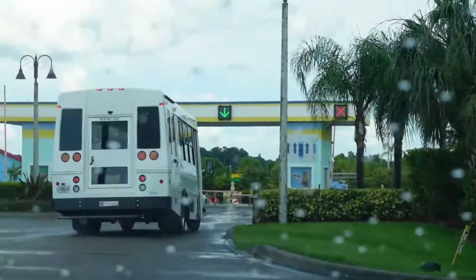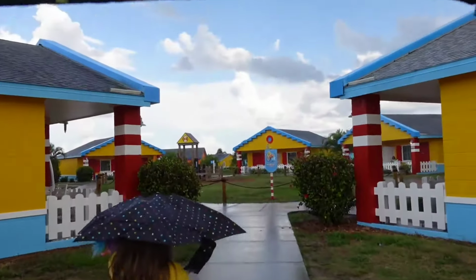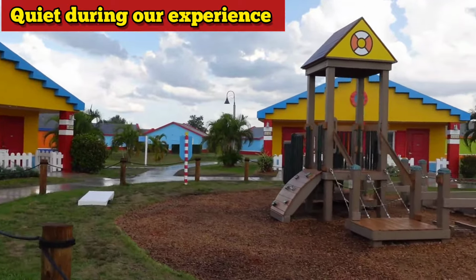It is a pretty big area and lots of little Lego houses. They're so cute, but you're not going to be able to really walk easily to the park, so it is a little bit more inconvenient, but it is super quiet. If you love a quiet hotel, then I would recommend it here.